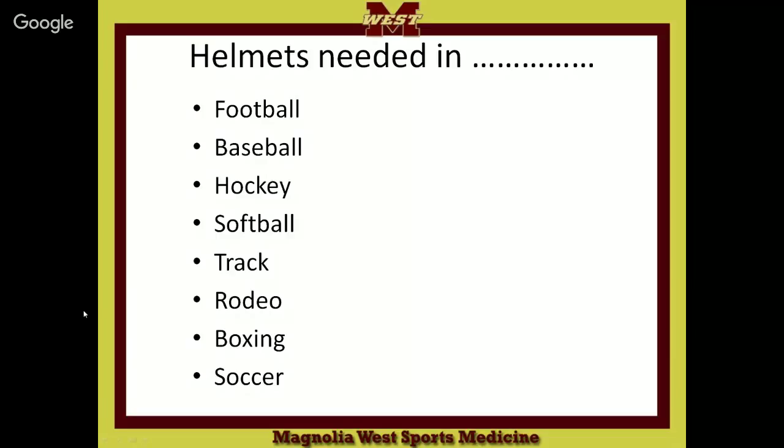Rodeo clowns don't wear helmets, but that's also a good thing. But usually the rodeo clowns are the ones who are probably some of the safest as far as their head, because they're constantly seeing the bull.